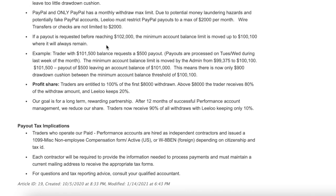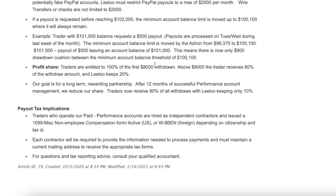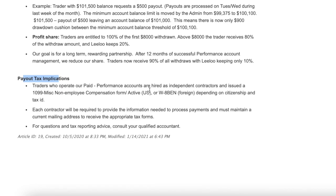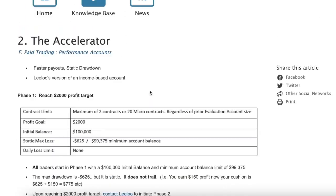You can read all of this. They go through specific examples regarding the withdrawal amounts and stuff. Like obviously, if you only have 102,000 in your account, they're not going to let you withdraw more than you have available. You have to keep that minimum threshold, if you will. So, best to build up a balance. And then payout implications, you can read this. It's similar to all the other companies. You're treated as a 1099 contractor. Essentially, you're not actually an employee of the company. I think pretty much all the trading companies are like this. So that is the accelerator account.